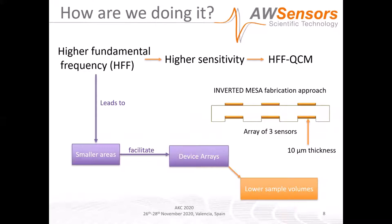So using HFF QCM requires changing the device fabrication approach to a mesa approach, where only the part of the substrate where the electrodes are placed is etched and becomes thinner. This way, the rest of the substrate keeps its original thickness, and we can get a sufficiently robust device.